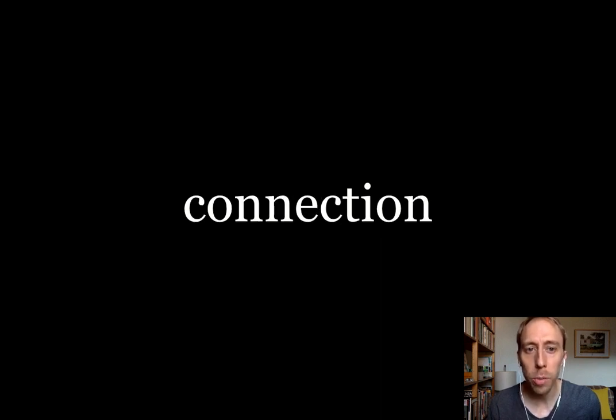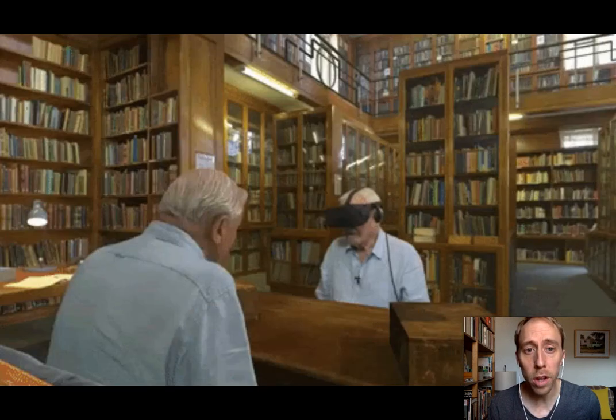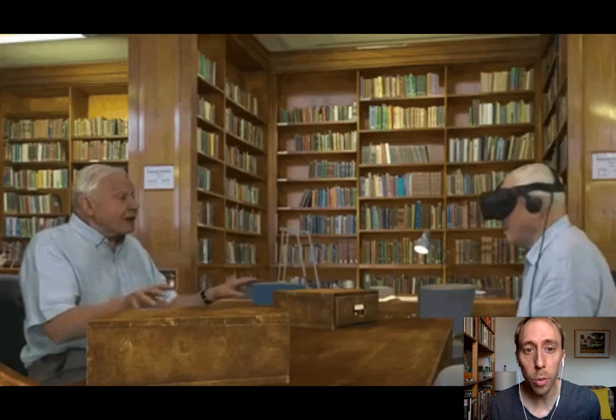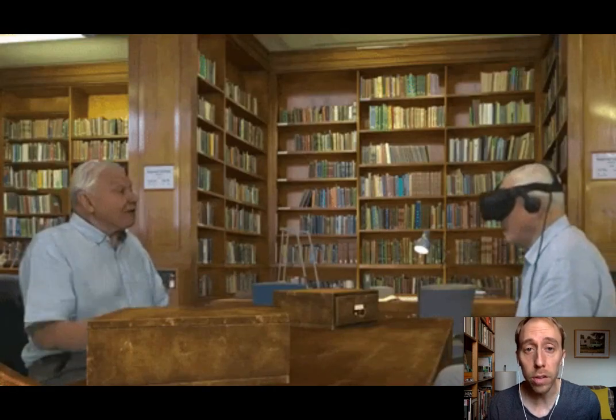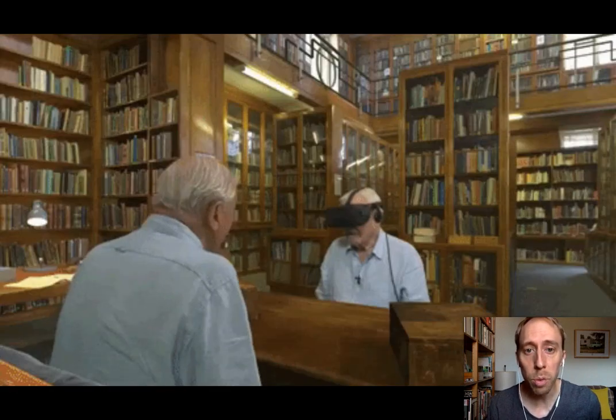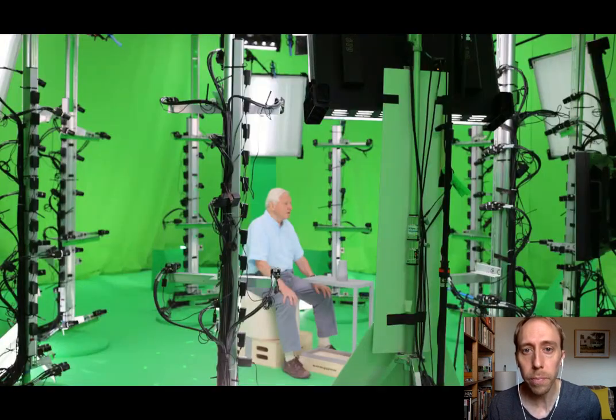What we want to talk to you about today is a way to connect, to put another virtual person in your space. Here's David Attenborough. The one on the right is real, the one on the left, and the rest of the scene is captured with volumetric video, interactive 3D video. If you were wearing those goggles, Attenborough would be in the room with you. And here's the massive studio where they made the volumetric capture.